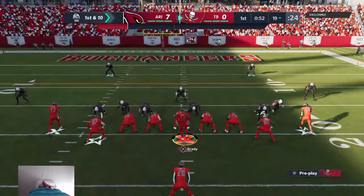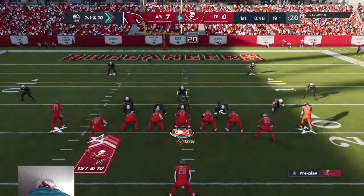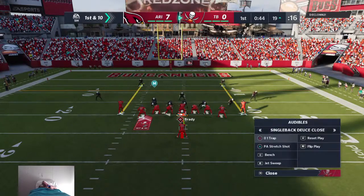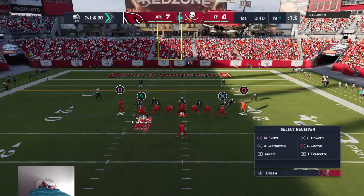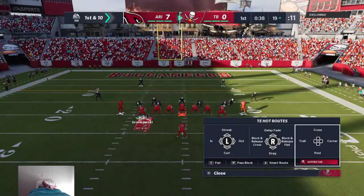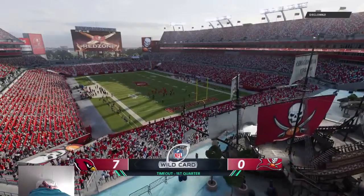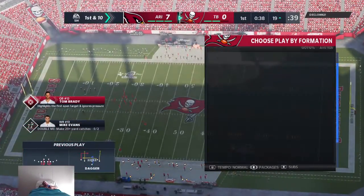So here's a 1st and 10 now, down inside the 20. And with the play clock winding down, we're going to get a timeout. They'll have 2 remaining as we step aside here in this 1st quarter.